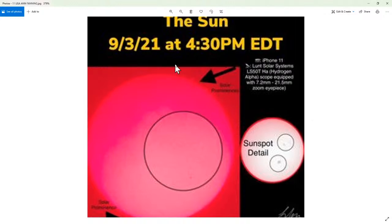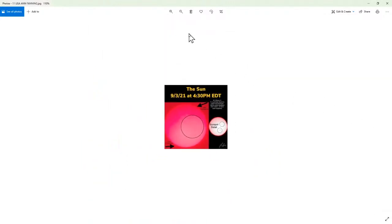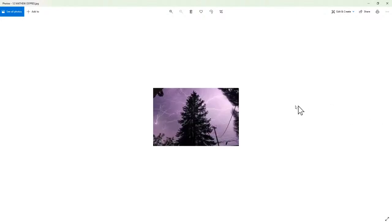And Lisa has a page, of course, called Lisa's Lookup. Look her up on Facebook. She has her own page, and it's full of all kinds of nice stuff, all astronomy related.